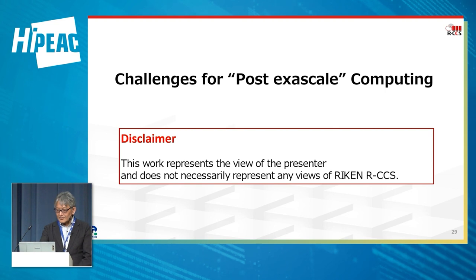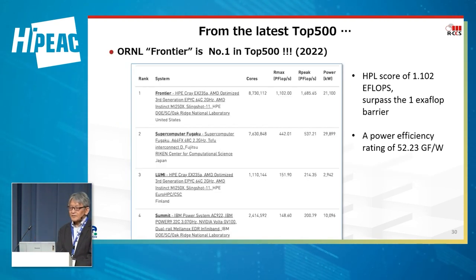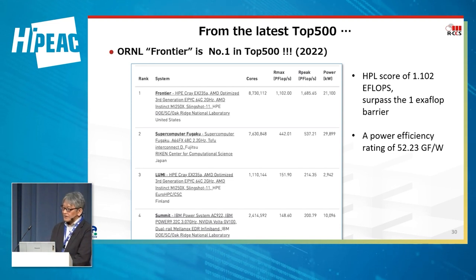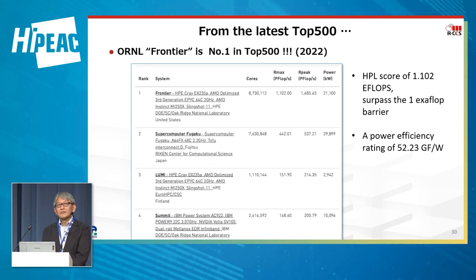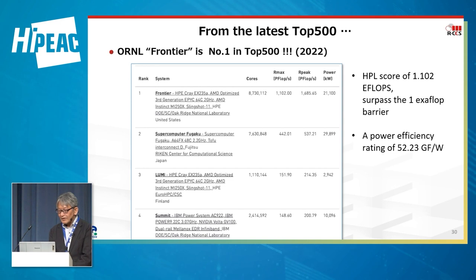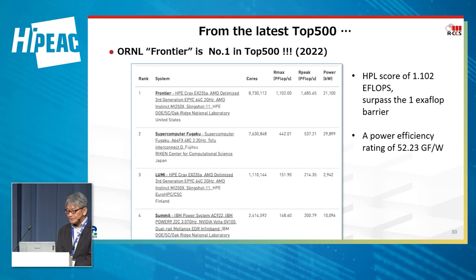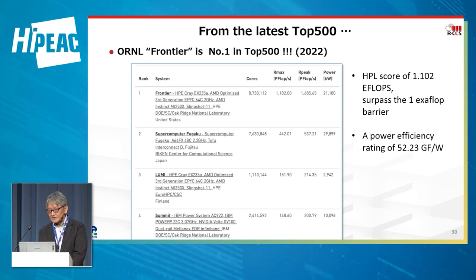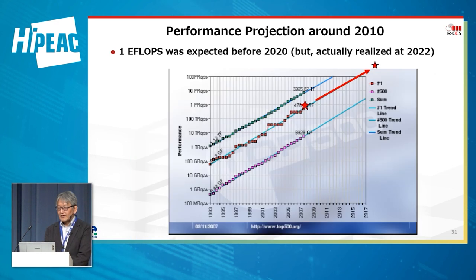Okay, there is a talk about post-exascale computing. From the latest Top500, the Oak Ridge Frontier machine is number one, and that machine exceeds one exaflops in double precision, with very good power efficiency, almost 50 gigaflops per watt.